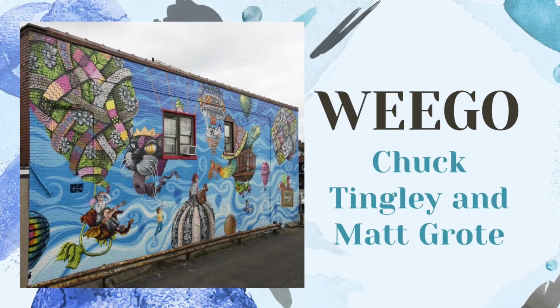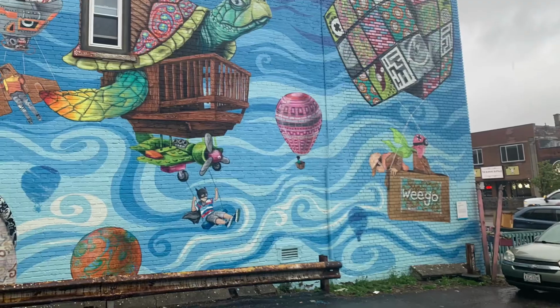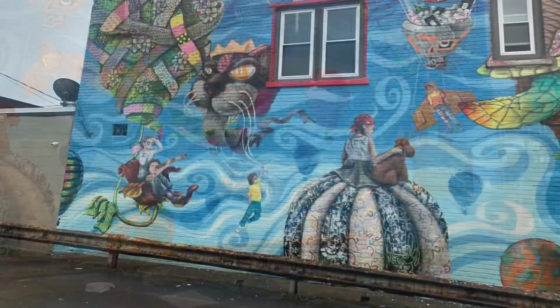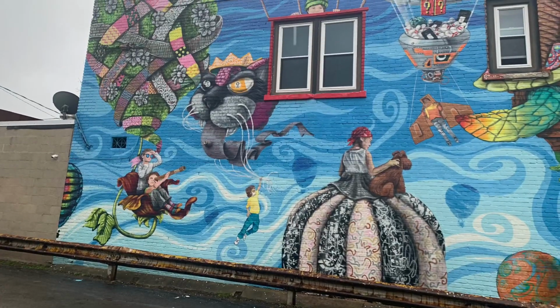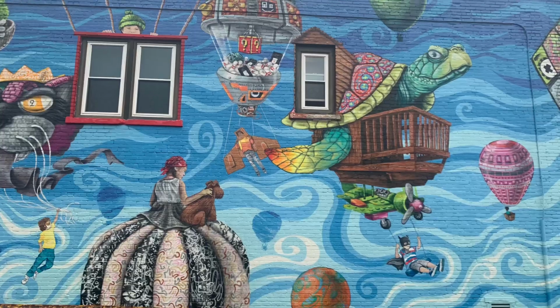WeGo is the final mural that I looked at on Hurdle Ave, which is by Chuck Tingley and Matt Grote. WeGo is at 1503 Hurdle Ave. This mural represents the fantastical imagination of children and their love for make-believe in games.